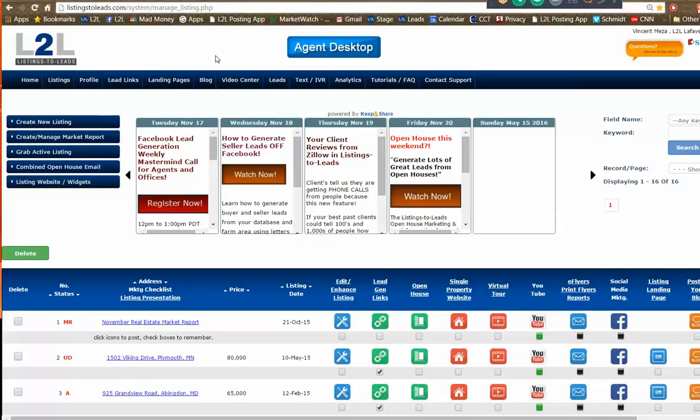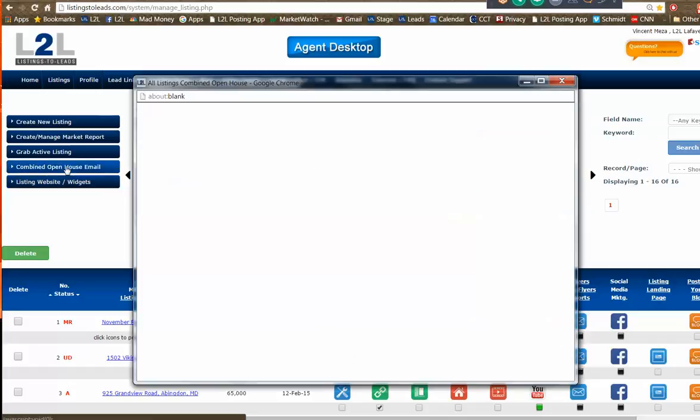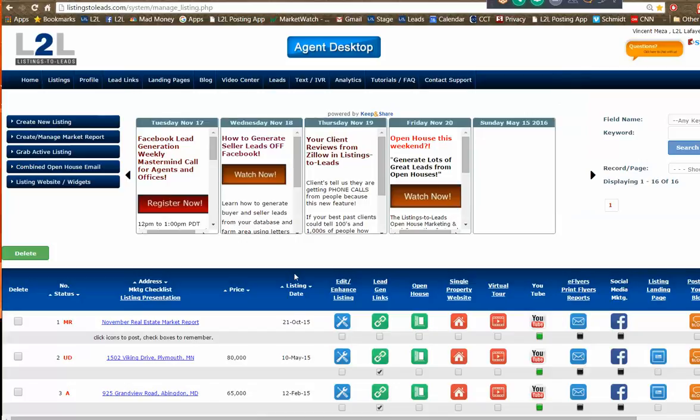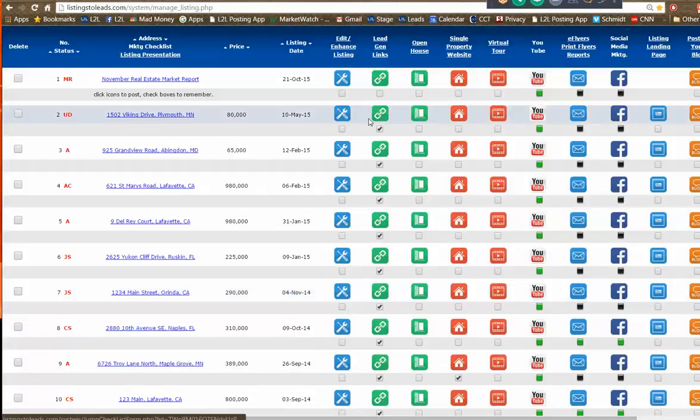This is a combined open house tool. If people are running multiple open houses, it looks just like the one we just looked at. I don't have any open houses set in here, but I will tell you this. If you do have an open house, what's this one here? Give me a second. Okay, Donna kind of left and came back. This is under deposit, and you can mark it as that.